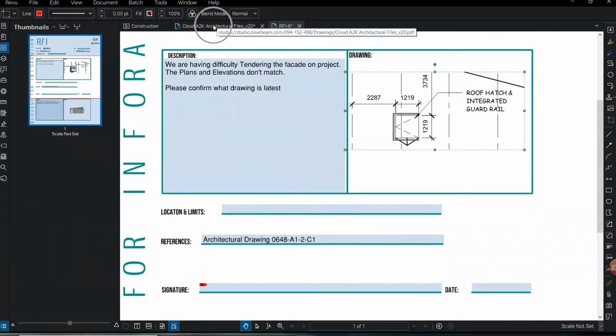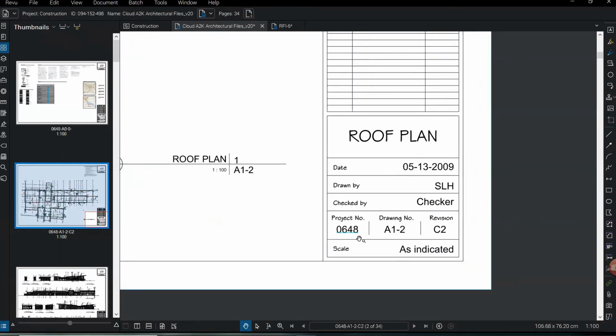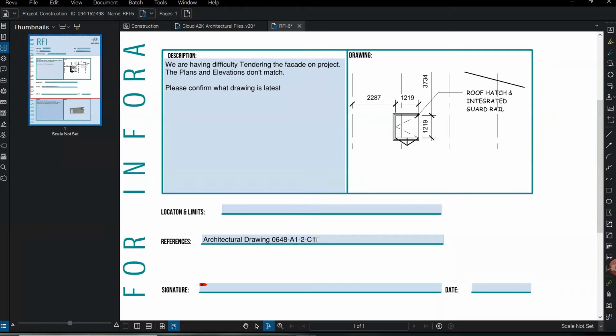Coming from here as well, I can get that reference straight off. So if I go to the drawing number here, I can use my select text, grab that drawing number out, and then again, just simply paste that back into the drawing number.